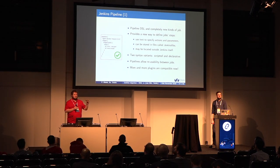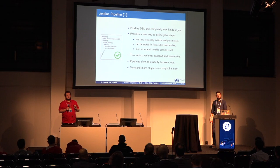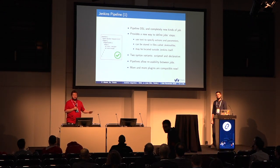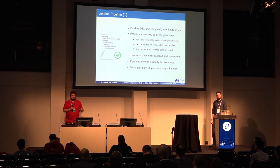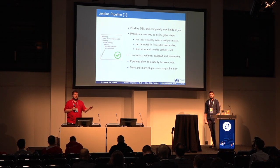Basically, you define the steps of the jobs using text. And this text can be stored in files called Jenkinsfiles. And what's important here is that these files can be located outside Jenkins itself. Okay? So we can store them, for example, in the source code repositories for a specific project. Something like it's done in GitLab with GitLab CI YAML files. Okay? Another advantage of pipelines is that they allow reusability of previously defined pipelines.